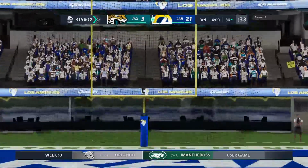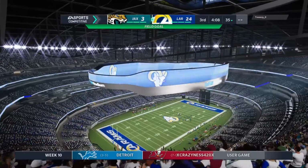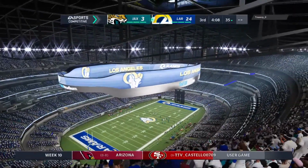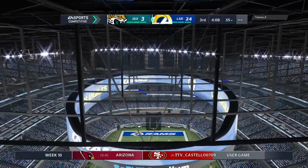And this is right down the middle as he puts it through. And the lead up to 3 touchdowns now. It's 24-3. So put another 3 on the board. All things considered, a good opening drive to begin the third quarter.